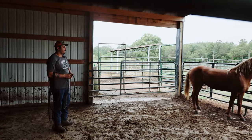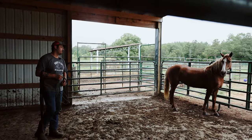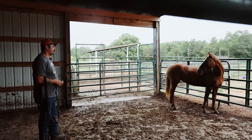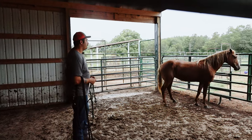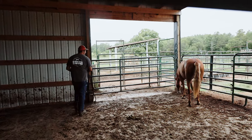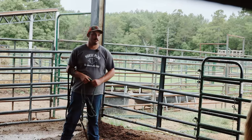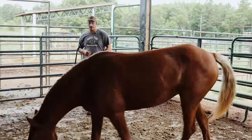So all I'm pretty much doing is trying to get the horse's attention on me. So right there, she's paying attention to me. Give her some encouragement. Good girl. If she wants to turn away, that's fine. I'll just switch with her. She's just looking for a way out right now. Right there, she was thinking about it.